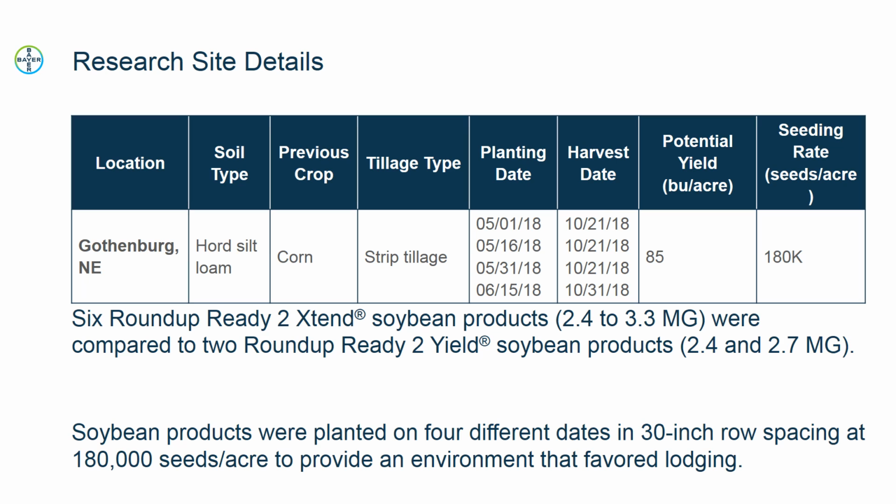In the study, we had a total of 8 soybean products, 6 of which were Roundup Ready 2 Xtend soybean products, ranging in maturity group from 2.4 to 3.3. Additionally, we had 2 Roundup Ready 2 Yield soybean products, which were maturity groups 2.4 and 2.7 respectively.